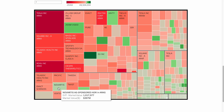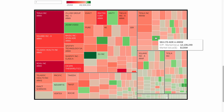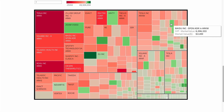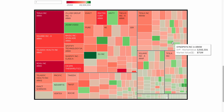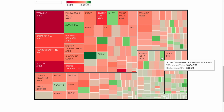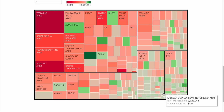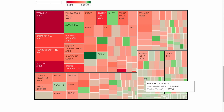In ARK-G, we have Novartis, which is positive. Insight Corp and Adaptive Biotechnologies in ARK-G. In ARK-W, we have C Limited, which is positive. Baidu Inc., Adobe, Synopsys again, 2U Inc., and Pinduoduo. So those are the positive ones in ARK-W. ARK-F, let's see. C Limited again. Intercontinental Exchange. I don't know what that is. But yeah, that's there. Pinduoduo. Look at that small one. Morgan Stanley. So these are all the companies.